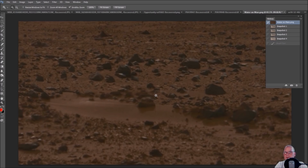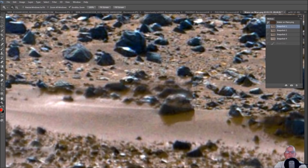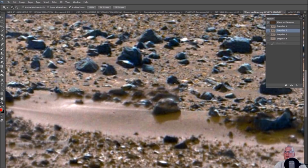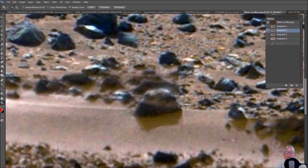Now, what we want to do is get this to the normal color, if we can, instead of this pukey color, and brighten up a bit. And this is what we've got. Now, all I got to do is zoom in, guys. Look at this. You can see what it kind of looks like sand there, but of course they were trying to make it look like this, right? And look at this. It's shiny as hell around it.